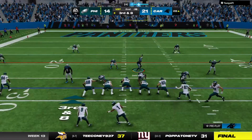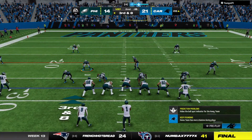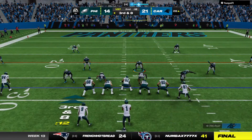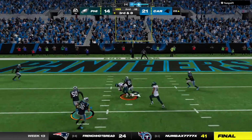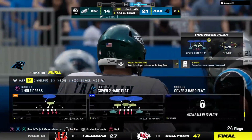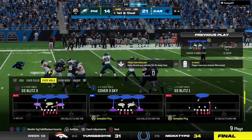And the slot man goes in motion left. Hey, Silver. Out of the gun now on 3rd down. Work in the middle of the field, and he's got a man complete. And down he goes, taking it inside the 10, just shy of the 5 at the 6.